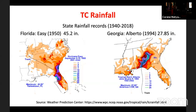And then looking at rainfall, which is what I study, just to give you a sense of what some of the record rainfall events have been. Now, the data that we've analyzed so far goes back to 1940, so there could have been earlier than that. But if we look at Florida, it's the storm called Easy in 1950. 1950 is actually the first time we started naming the storms, but they didn't get people names for a couple of years. So we can see here that this is kind of a weird storm track that spun off the coast here. And that's where we got the record rainfall in Yankeetown of about 45 inches.